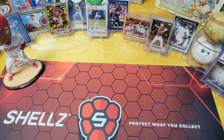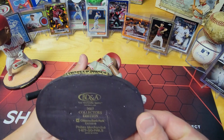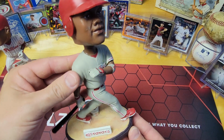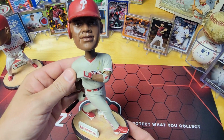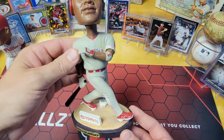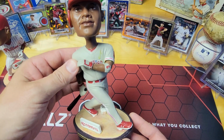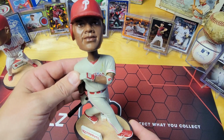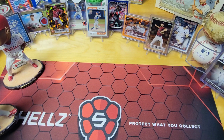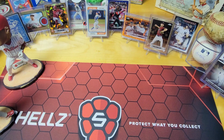Got another one coming at you. This one is from 2007, the next year, of course. They did plenty of these for Ryan, which they should have. You know, I got to Philadelphia about 20 years ago before this guy hit the bigs. And to this day, despite the current team, which is really doing something special right now, although their strength of schedule isn't spectacular, they're winning a lot of games.